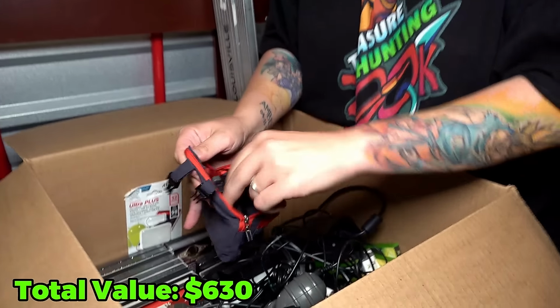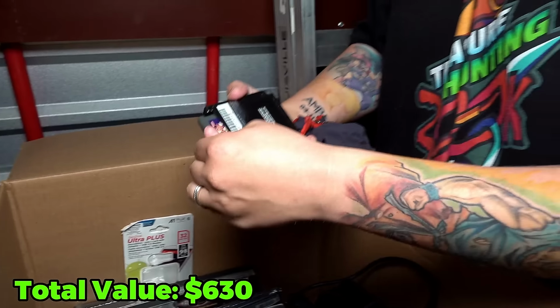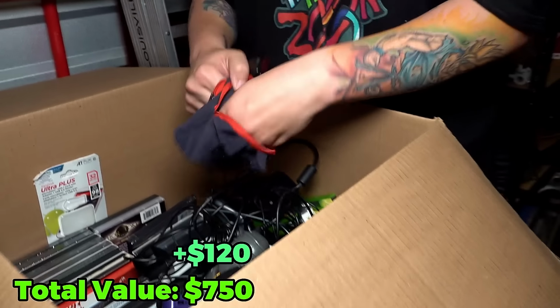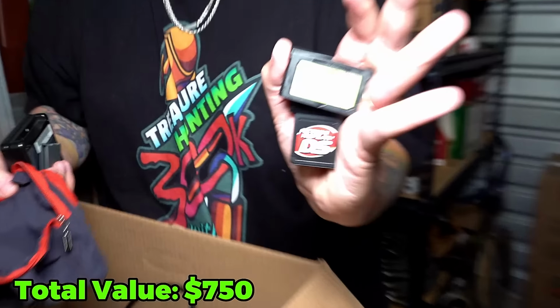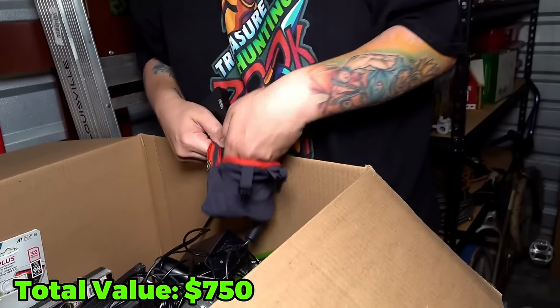Is this a Game Boy? Oh, there she is. SP. Game Boy SP right here. What's in it? Kirby. Nice. We're gonna make sure there's no Pokemon here, because some of these Pokemon games are worth insane amounts of money. No, what the heck is that? I don't even know what that is. 62 and 1 something. Yeah, I never seen that before.